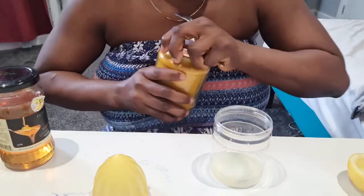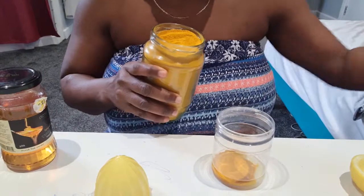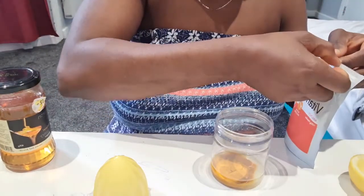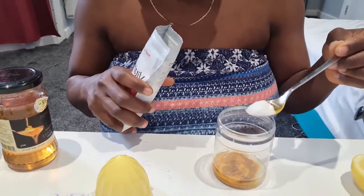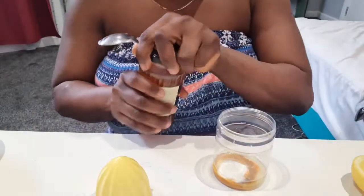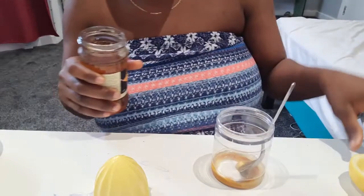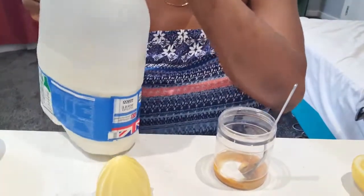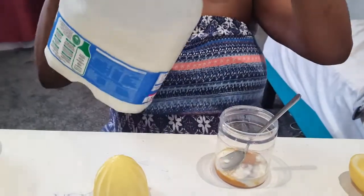I'm going to be adding some turmeric powder. So one teaspoon of turmeric, and my vitamin C powder. That's just a little bit of it, like half a teaspoon of vitamin C. A bit of honey, like a teaspoon of honey. And a bit of milk.